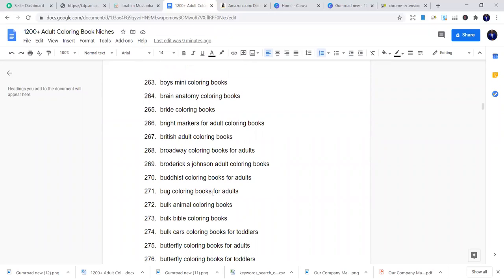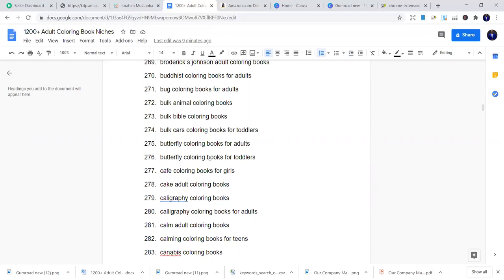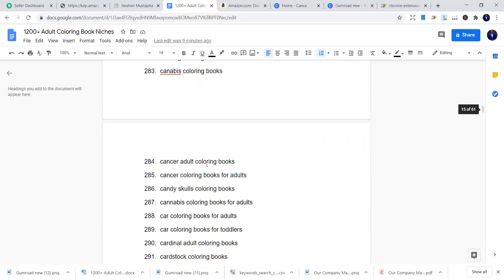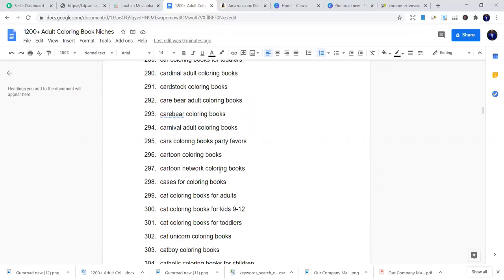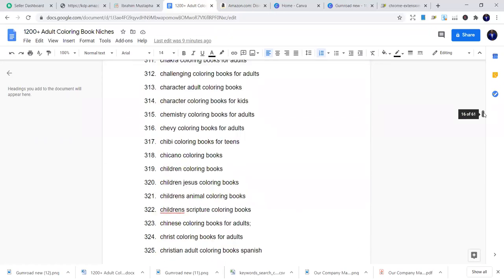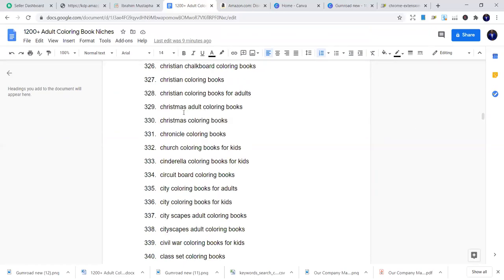Bad coloring books for adults, bulk animal, bulk Bible, butterfly coloring books for toddlers, calming, cancer coloring books for adults, candy skulls, car, carnivals. So there are a lot of them. When you go down, you see Christmas coloring books, children coloring books, city, Christmas adult coloring books, Christmas coloring books, Christmas coloring books for adults.